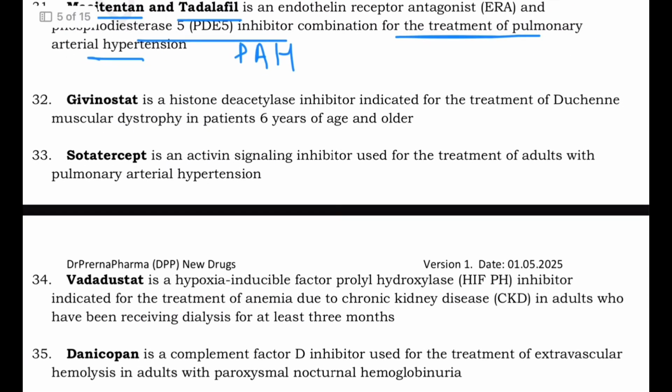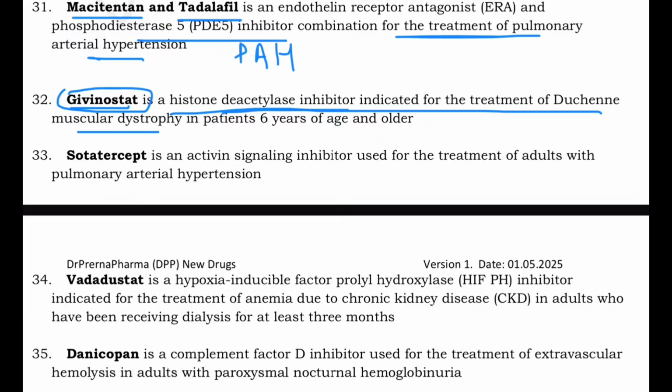Then next drug is givinostat. Givinostat is a histone deacetylase inhibitor indicated for treatment of Duchenne muscular dystrophy. Givinostat is the histone deacetylase inhibitor in Duchenne muscular dystrophy patients. Then sotatercept is an activin signaling inhibitor used for treatment of adults with pulmonary arterial hypertension.